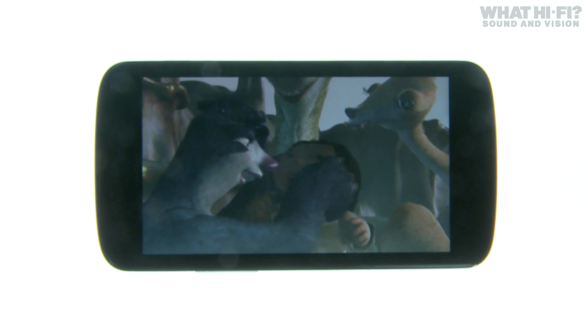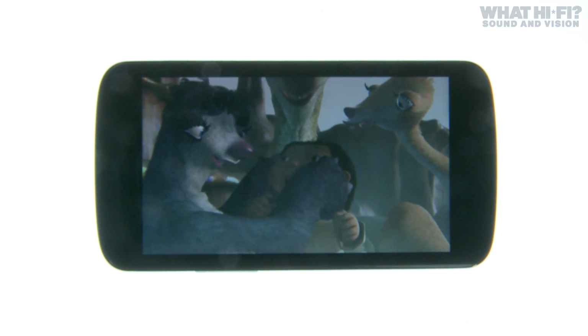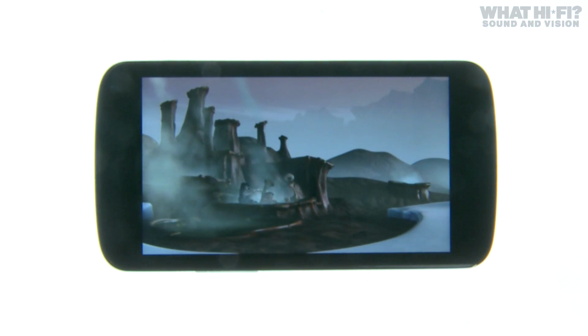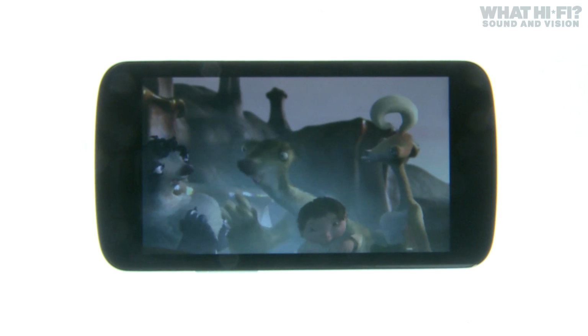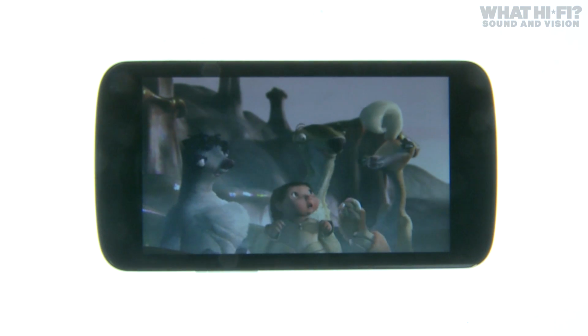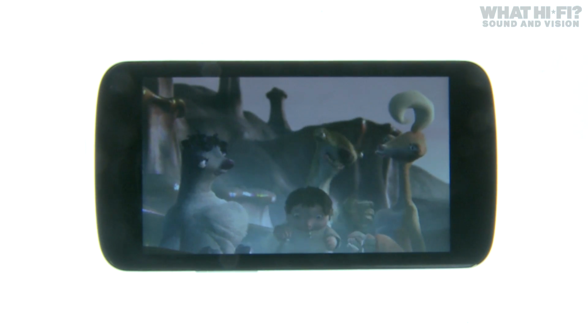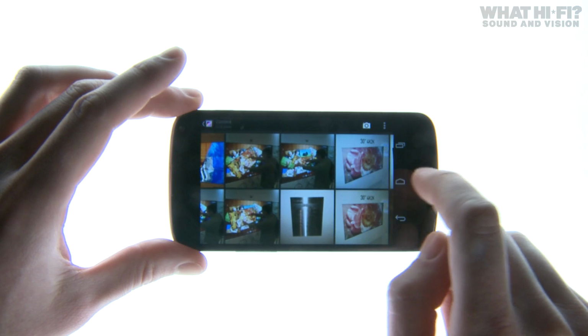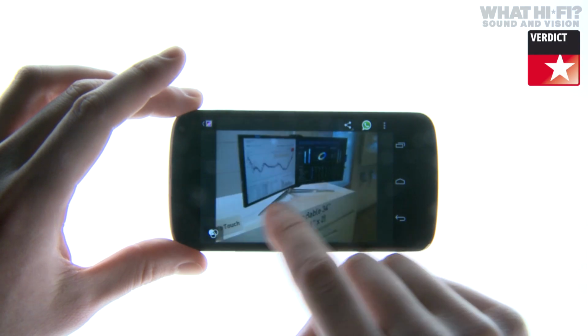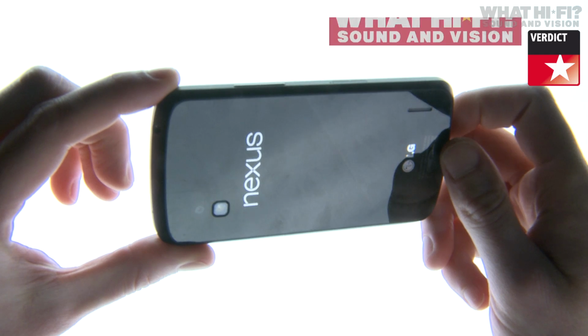Video on the 1280x768 screen is almost as impressive, a far more relaxed colour palette than rivals such as the S3, but the trade-off is real subtlety and detail. We'd certainly take the more refined picture of the Nexus 4 over rivals any day. Last but not least, camera pictures are reasonable too, though not exceptional as is the norm for most smartphones. For quick snaps and Instagramming your dinner, it's fine.